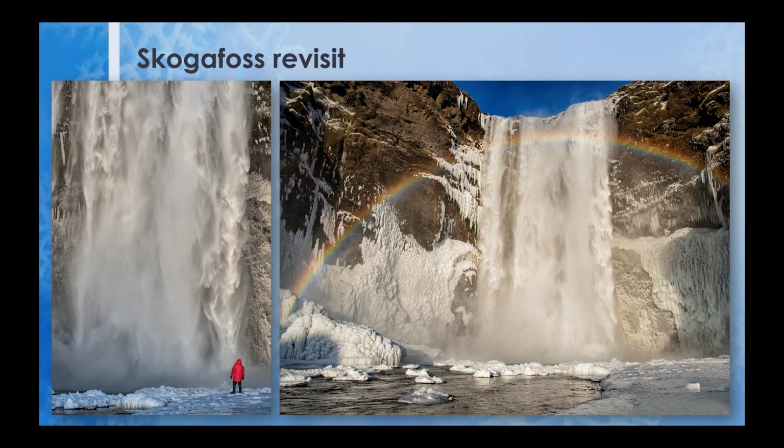So we got the shot on the right, and I got one of the party just to go down to the foot of the waterfall to get the shot on the left. So these again are two of my top 10 shots from the week. I'm really glad that we went back to this place.